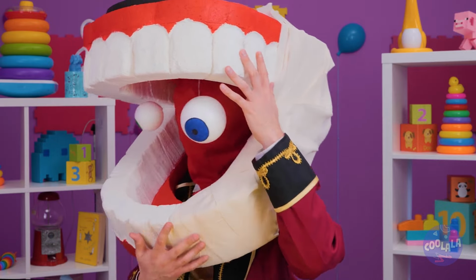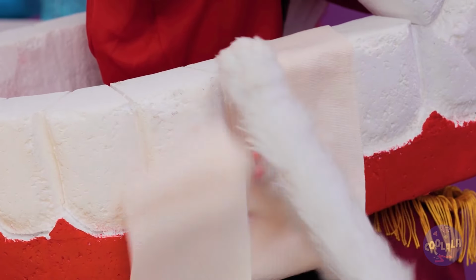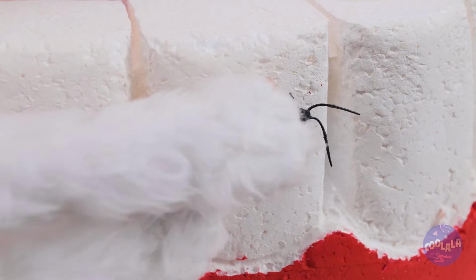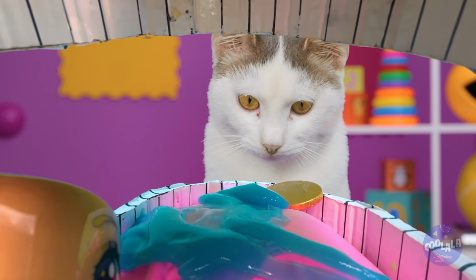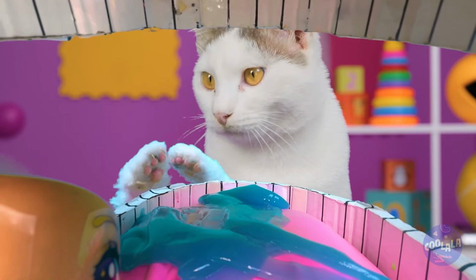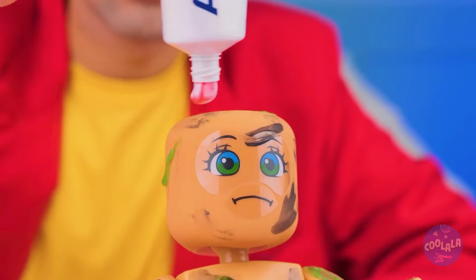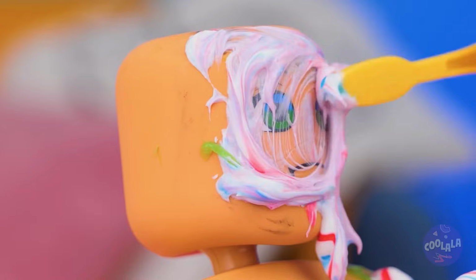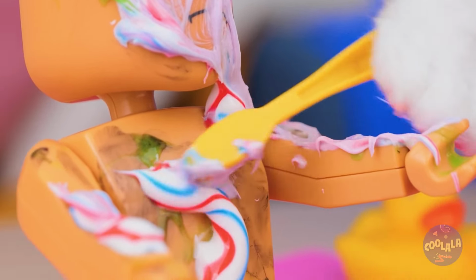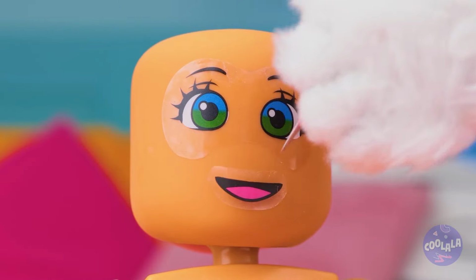Oh, Kane's got a toothache. Pomni to the rescue. Here's the problem. You ate too many bugs. What else did you get stuck in there? Ooh, look, there's a Roblox doll in here. It could use some toothpaste too. Some brushing wouldn't hurt either. But remember, you're never fully dressed without a smile.